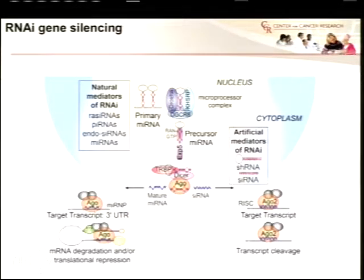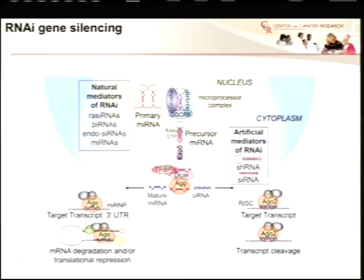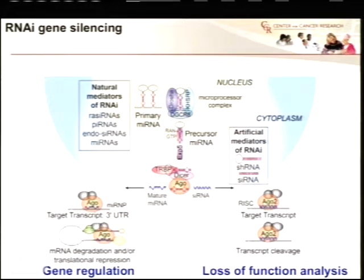And so this in itself is a major topic. I think there's at least one person that talks about some of that within this course. So I'm not going to talk about this beyond today, other than saying that this is the mechanism that we're exploiting when we conduct RNAi-based technology experiments. So over on this side, we have gene regulation, and over on this side, we have loss of function analysis.